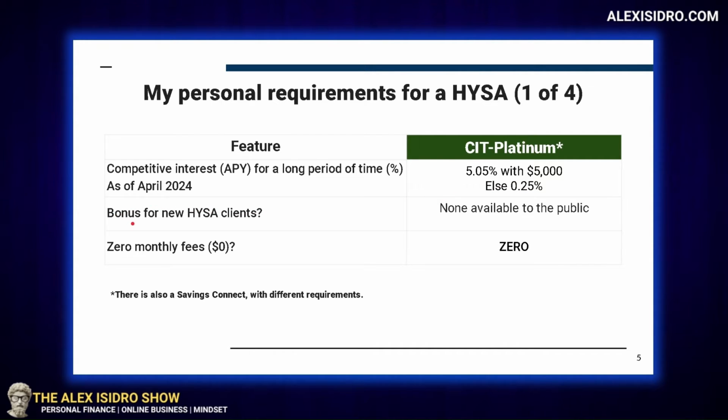And also, if you are looking for a bonus for new high yield savings account clients, so let's say that you want to leverage your new relationship with this organization, currently there is none available to the public. Sometimes what I've noticed with a lot of these banks is they do have offers, but they last maybe a month, 2 months, where they give you a bonus for opening a new account with them. But right now, for the high yield savings account specifically, they do not have one available.